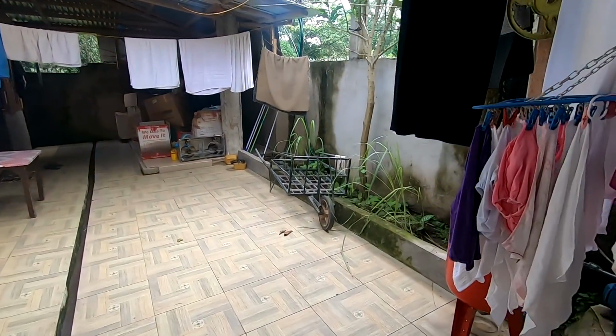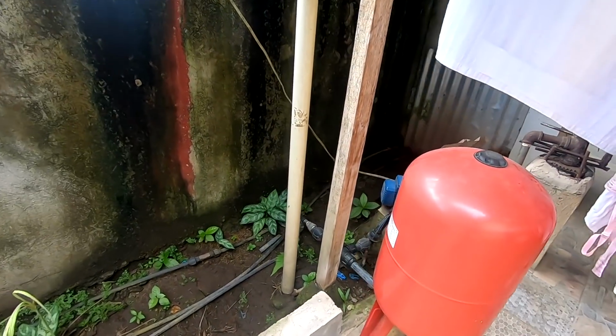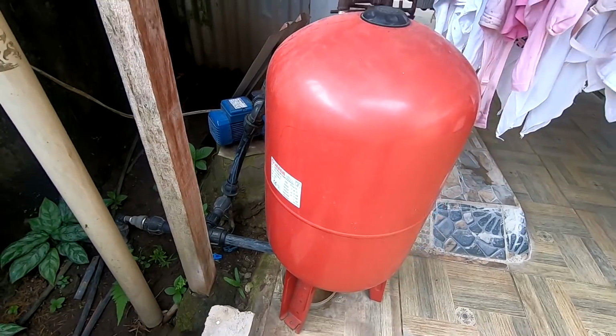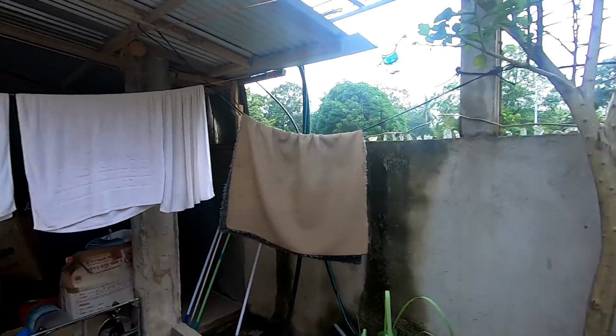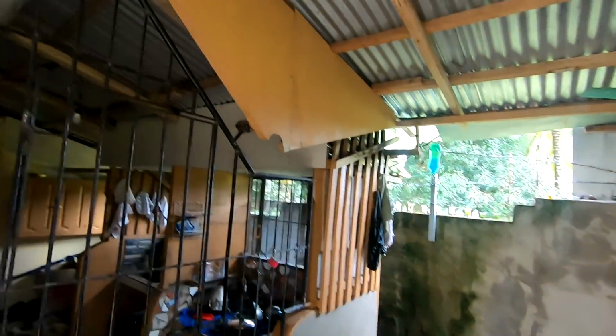And what's cool is they got 2 water supplies. They got city water, and they also have a well. And they also have this handy dandy pressure tank, so the water pressure is excellent. Let's continue on. Okay, this is the dirty kitchen. Again, everything is covered. Let's see if we can get in here.